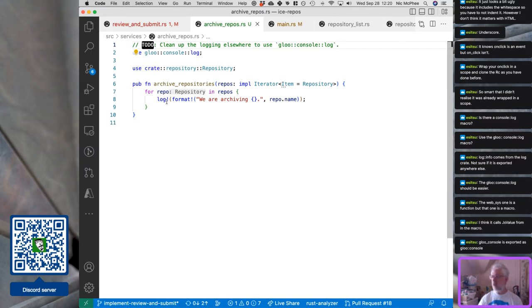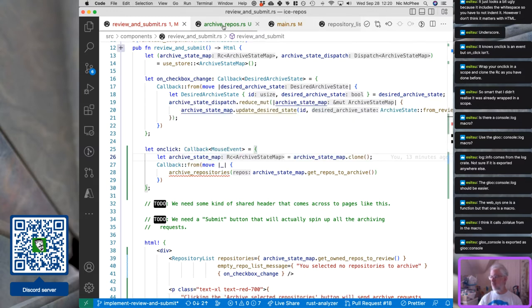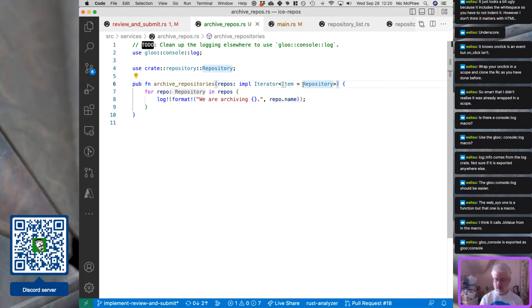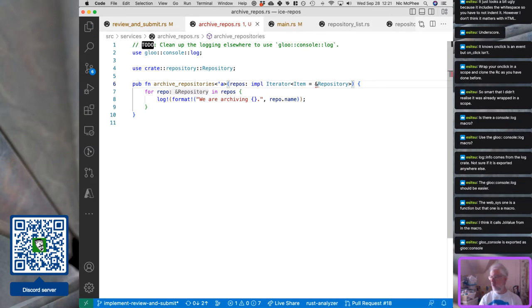Now I've got a compiler error over here. This is saying it's a reference and I made it just a repository. So this actually probably is this. And oh no, lifetimes. I need, oh, but it's actually not, I think, a big deal. I think if I just say this, oh, and then tick A here. Yeah, okay, cool.